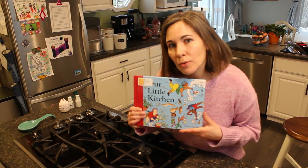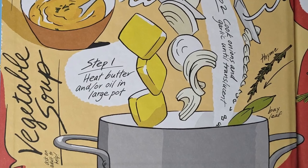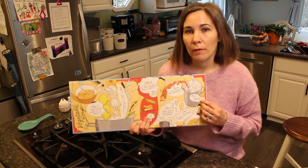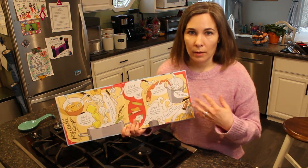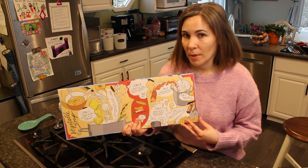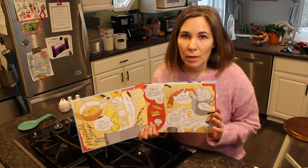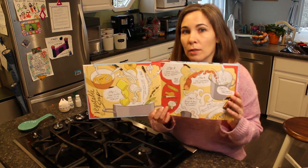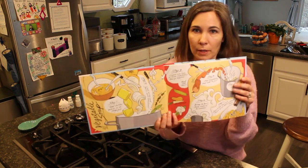Now, there are 2 recipes in this book. The recipe at the very front cover is for a vegetable soup. And I love the recipes and just how even the characters in the book prepare the recipes because they are open-ended. There's no exact ingredients and there's no exact amounts of ingredients. You basically just use what you have on hand. So the first recipe is for vegetable soup.